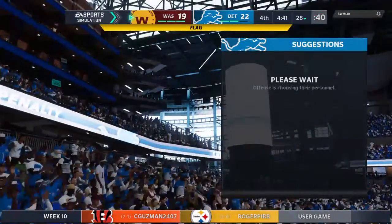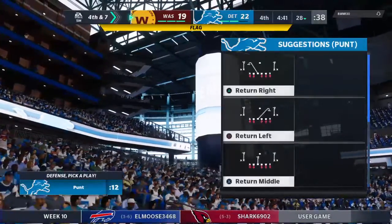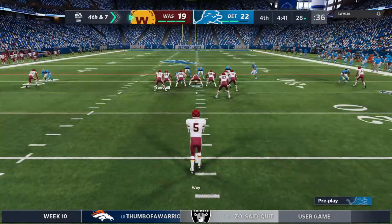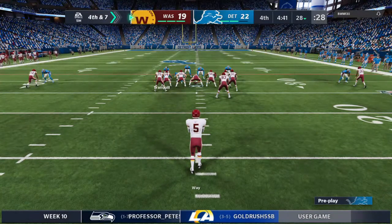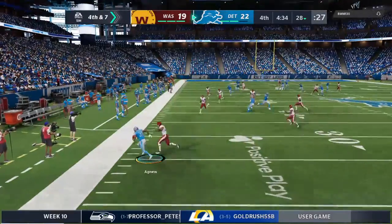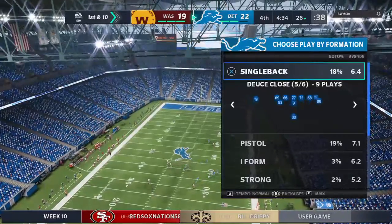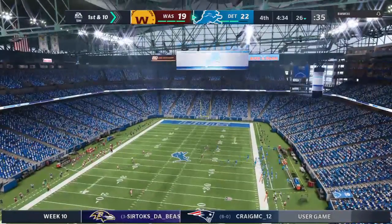Now movement and a whistle, and they may have to rethink their plans on 4th down. Here's Tressway now as he's on to punt for Washington. Going to be a 43-yard punt, just a single yard on the return. And the Lions will take over at their own 26-yard line.